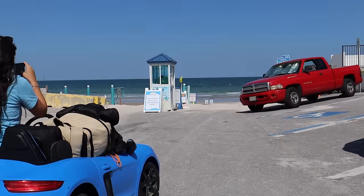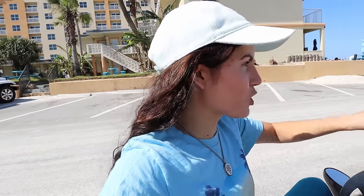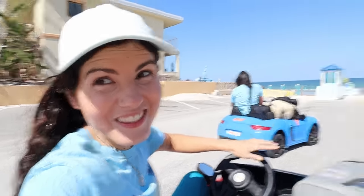I wish we could go in here, but this is where the real cars enter the beach. We don't want to do that. Okay, I'm lying. We do want to do that, but we're not going to because we don't want to get sand and salt underneath the car and start messing up the mechanisms. But Daytona Beach is one of the few places where you're allowed to drive on the beach. We technically could, but we won't. So we're going to be careful. These cars have to make it all the way to Key West.